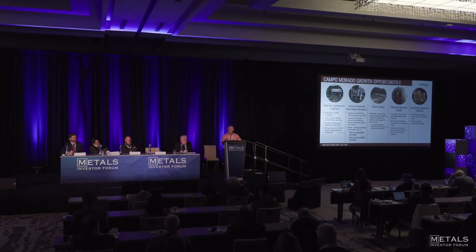This is a process that's going to take us several more months, maybe 3 to 4 or 5 months to get through. But if it works, then we will be able to really turn Campo Morado into more precious metals and increased base metals, and absorb any downward trends in zinc prices, which aren't on the near horizon, but it would make this mine much more profitable in lower base metal environments.